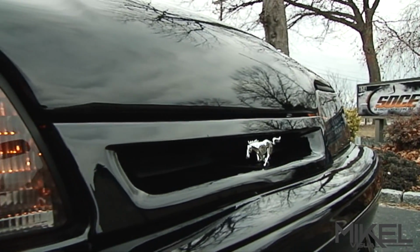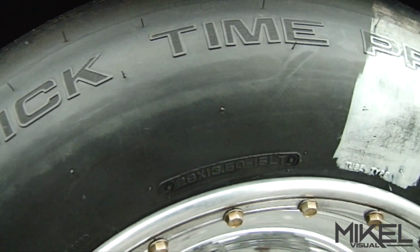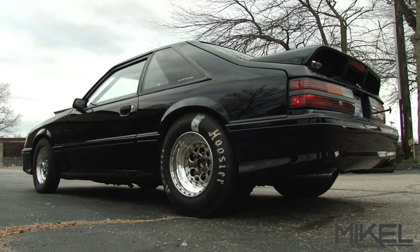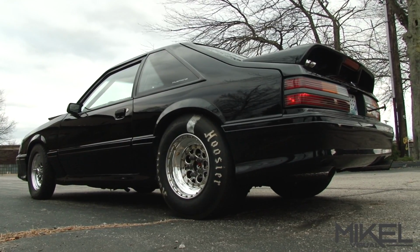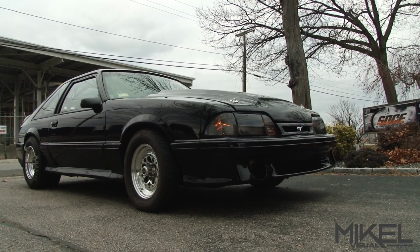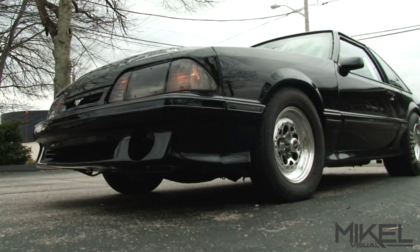So the customer gives me grief about that on a regular basis. Nonetheless, the car goes pretty well. It's got a C4 transmission in it, trans brake. The best pass it's made to date was a 920, which was pretty much in street trim, how he drives it on the street with 15 pounds of boost.